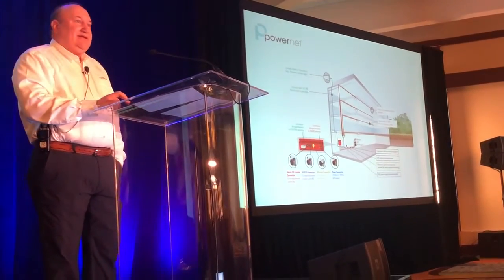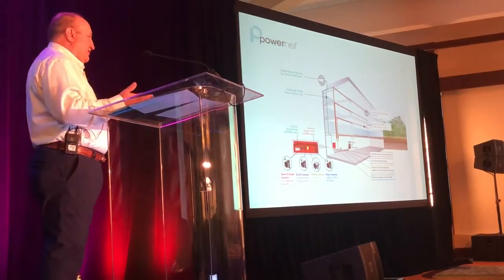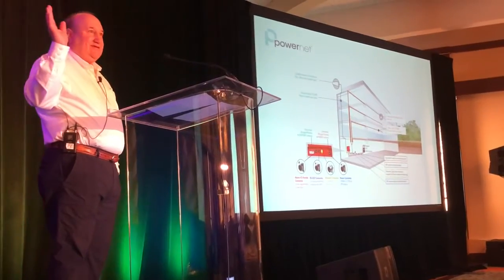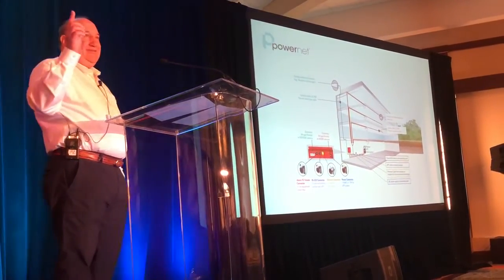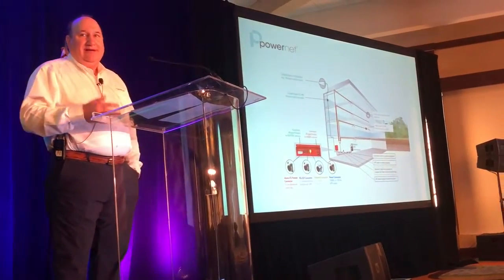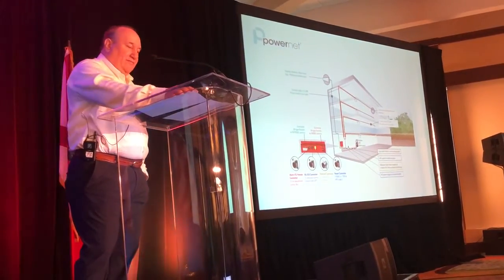A public safety signal booster is the same type of idea as a cell booster. Does anybody in here already have a public safety signal booster system in your facility? I don't see anybody yet. We've done several. We're in the process of doing some in Cleveland and in some other areas, and we've done some here locally as well.